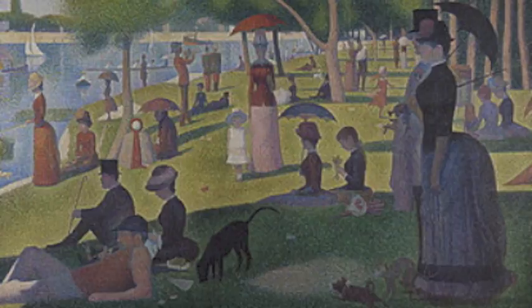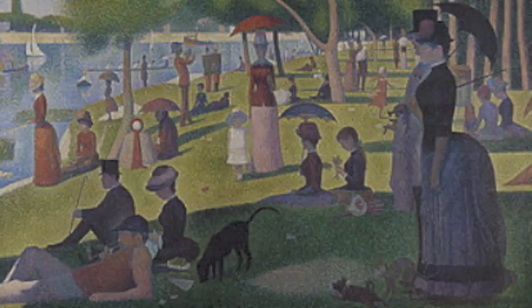Seurat was very intrigued by the science behind light and color. It is claimed that Principles of Harmony and Contrast of Colors, written by French chemist Michel Eugène Chevreul, and the essay on the unmistakable signs of art by painter and writer Humbert de Superville shaped Seurat's artistic development.